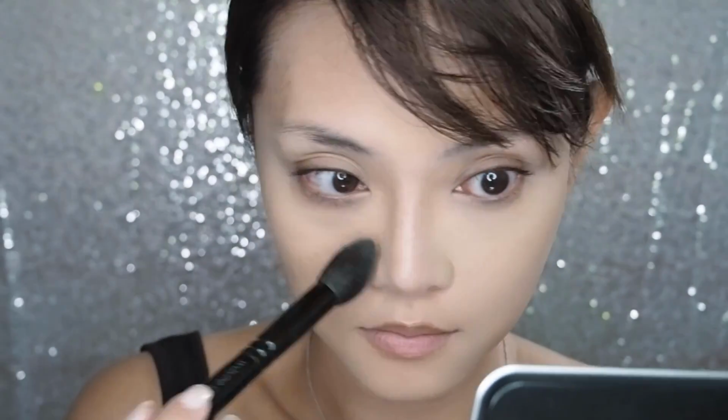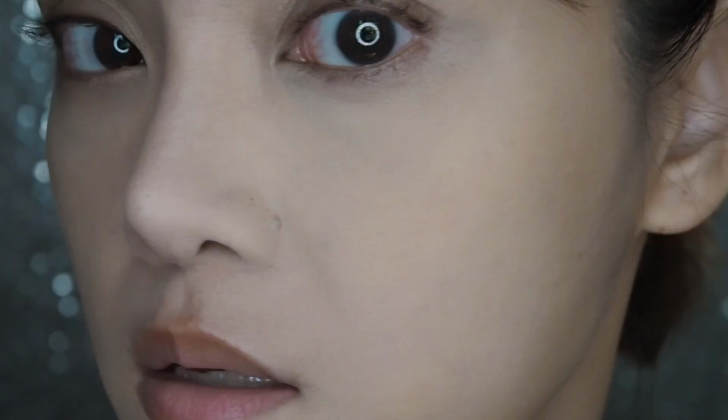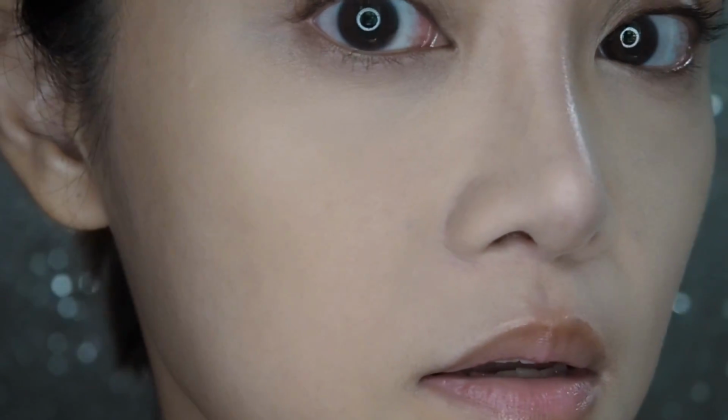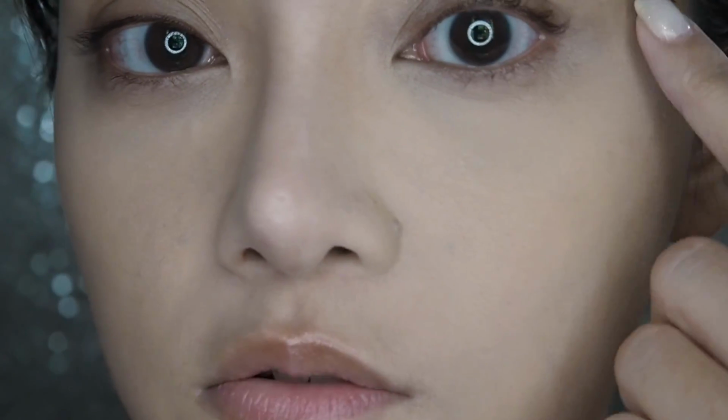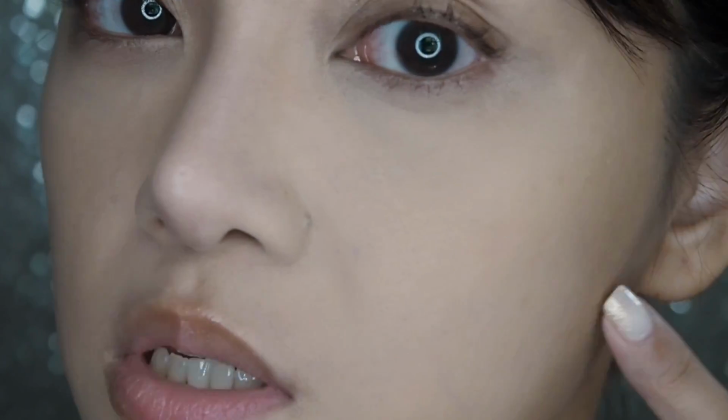So on areas where I do not want too much coverage, I buff, I swirl. This gives you a very light layer of powder pigment and it won't look too mask-like. Okay, here is the zoom in on the brush applicator side. It does have heavier coverage where I was tapping the brush a little bit more around the central V zone of my face, which is where we want more coverage typically anyway.